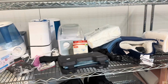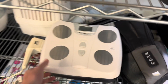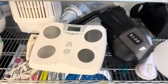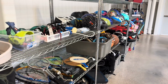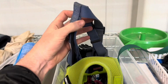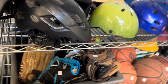I have good success right here with these kind of home goods, electronics. Healthometer, not the best, but sometimes you can find like smart scales. They go for like 40, 50 bucks in used condition. Not super interested in flips like this right now, but $1.50 for this Kong. You could easily flip that for 15 bucks. Just is gonna have a slower sell-through rate.